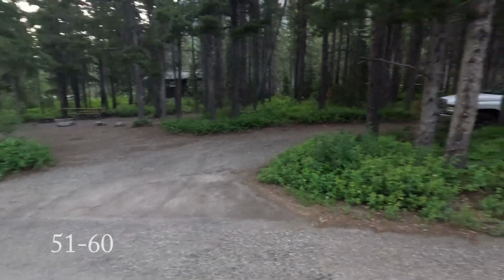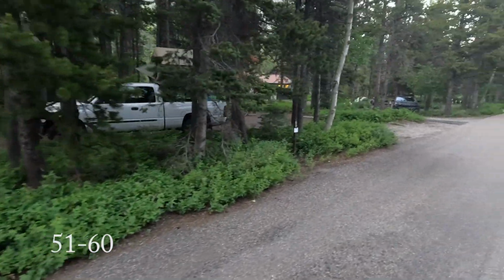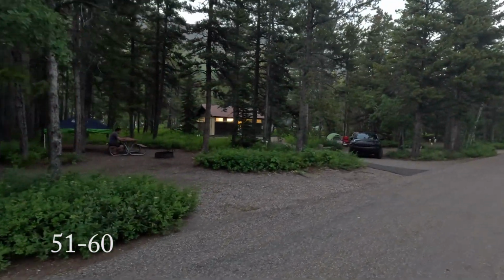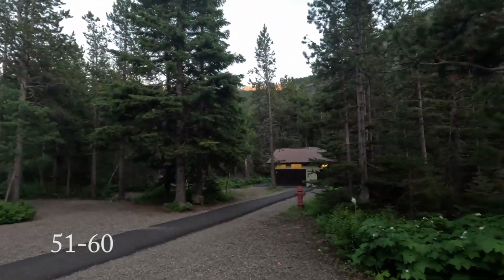53, shared driveway over here. Nice, long, gently curving pull through there. You can get anything large in that. Bathrooms right there.